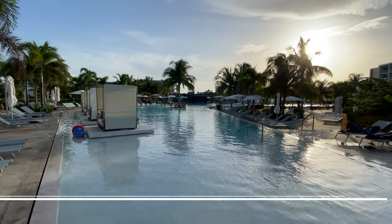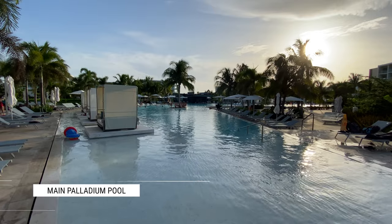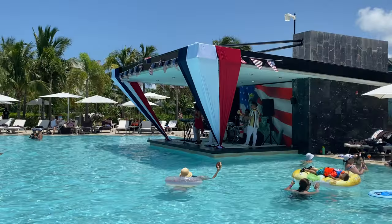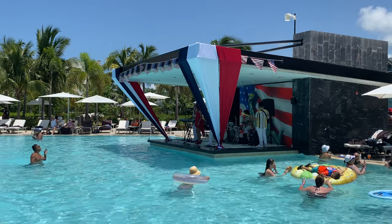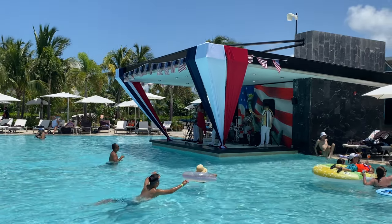This is the main Palladium pool, which is located directly in the center of the resort. The Kids Club is also located nearby. Normally, this pool features a swim-up bar, but today was July 4th, and they had a live band playing on the top of the bar.